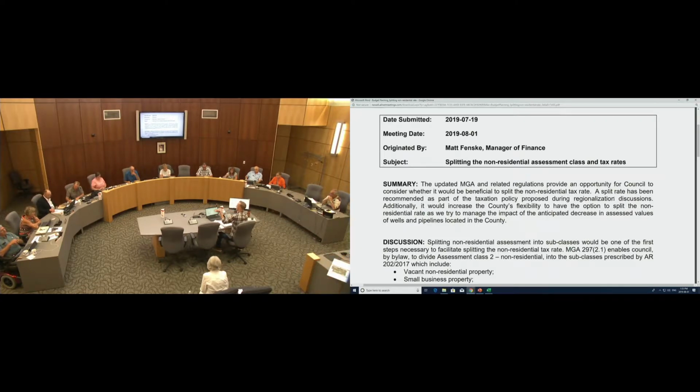So if we think that our linear properties are able to bear a higher share of the taxes versus our small businesses with up to 50 employees, if we want to play with those tax rates, we would need to put this into place. We are seeing a decline in our linear assessment, and depending on what our approach is for dealing with that $2.5 million that we're looking for today, if we just slash that, if we take it from reserves, if we're looking at a 2 or 3 year plan to increase our non-residential rates, or we put that burden on farmland, we put it on residents, wherever we end up.